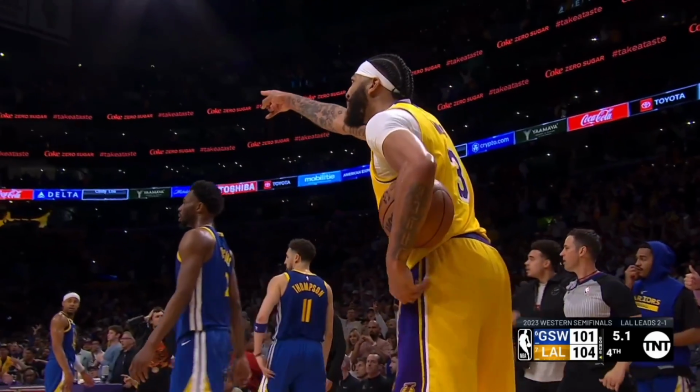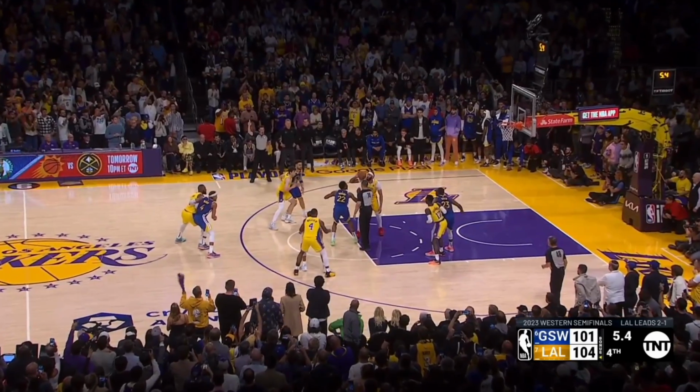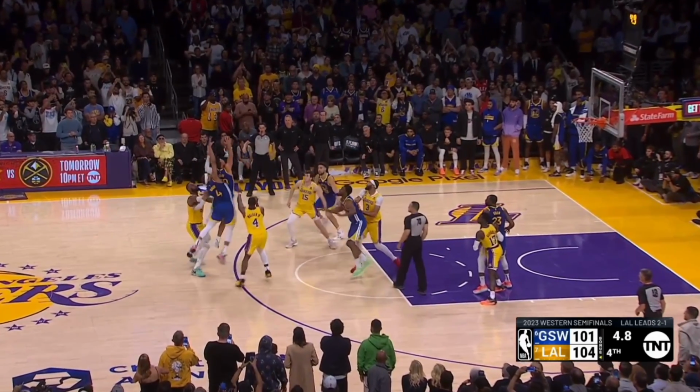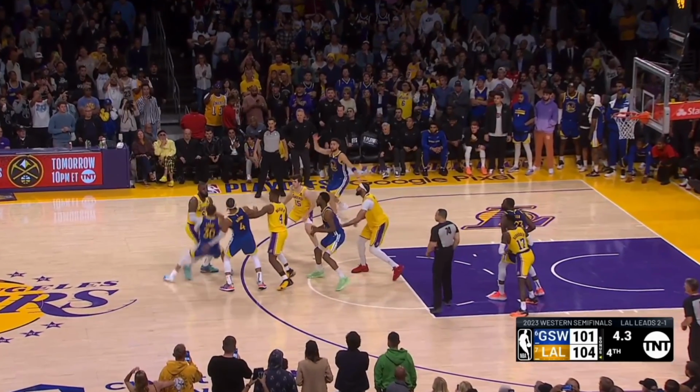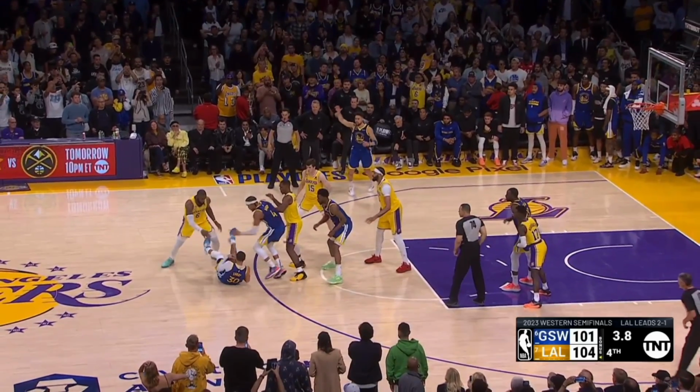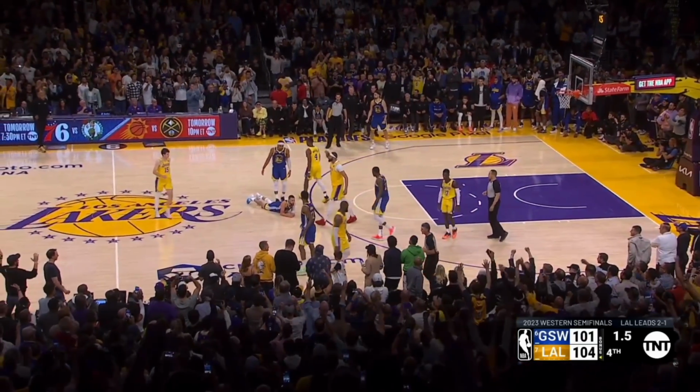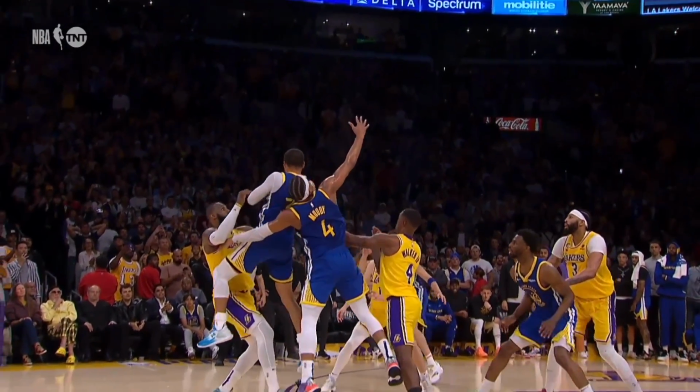So we go to the jump between Wiggins and Davis. Davis tips it to Curry, who guesses right on the direction of the ball, goes up in the air and gets it, and then comes down and sort of throws it out of bounds. And I'm not sure if he thought he had a teammate behind him, but the play here is to call a timeout when you hit the floor.